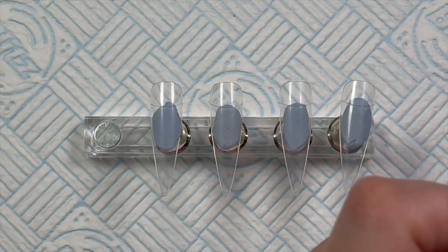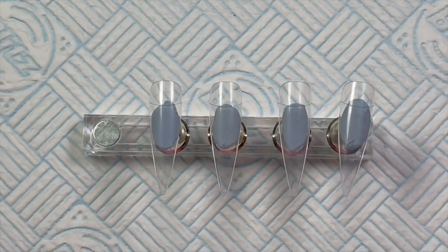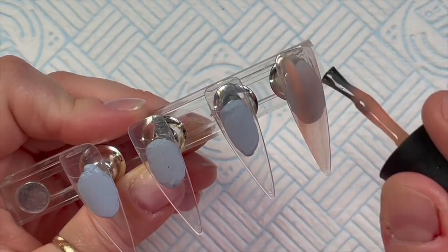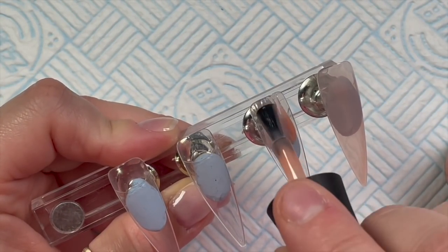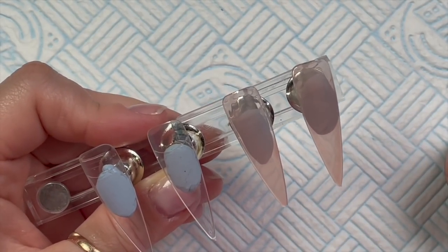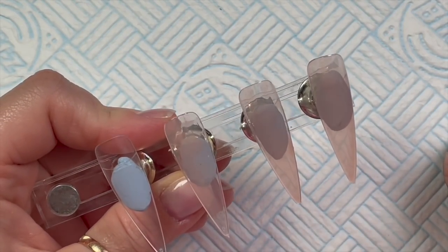But I'm going to do a design, and I was going to use Rosy Nude, but we all know I use that too much, so I decided to use Lotus from Madam Glam's nude collection they released a while back. The nudes in their nude collection are more on the sheer side, so they're good for doing things like Frenches or natural nails. I'm going to pretend it's the natural nail underneath. This is going to be our nude colour on the nails.